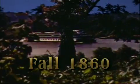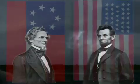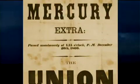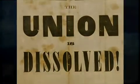It was a typically beautiful South Carolina fall in 1860 when storm clouds of dissension began gathering. Tension between the southern states and the federal government was mounting, and talk of secession was increasing. Then on December 20th, 1860, the governor of South Carolina declared the state no longer a part of the Union. The winds of war gathered force.